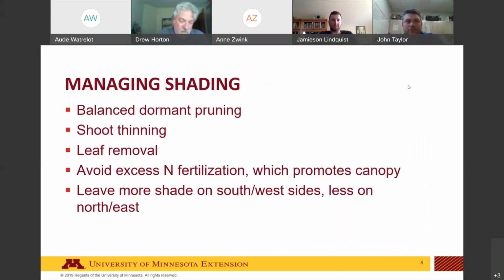There are several ways to manage the amount of shading on clusters. This can be done through proper canopy management, including dormant pruning, shoot thinning, and mid-season leaf removal. Additionally, avoid nitrogen fertilization unless a deficiency is present, since nitrogen promotes vegetative growth and can lead to an overly large canopy. For those of you who wish to be even more precise with their canopy management, you could even leave more canopy on the south and west sides of the rows where the vines get hit by direct sunlight in the afternoon, and leave less on the north and east sides.